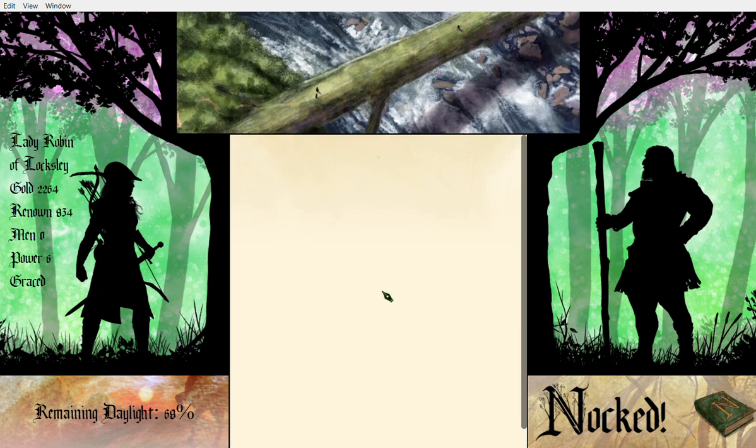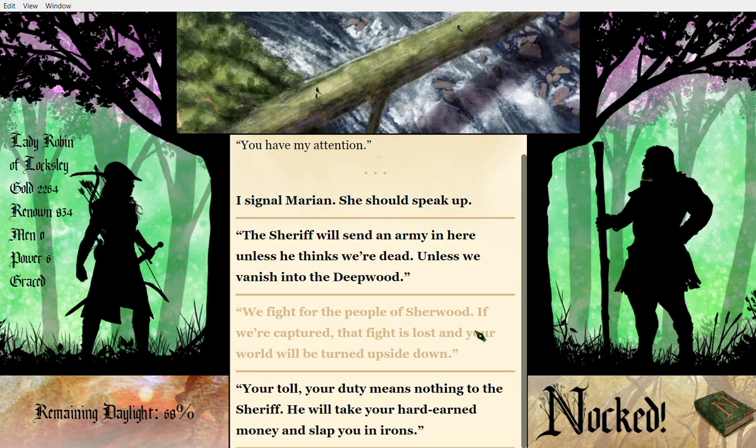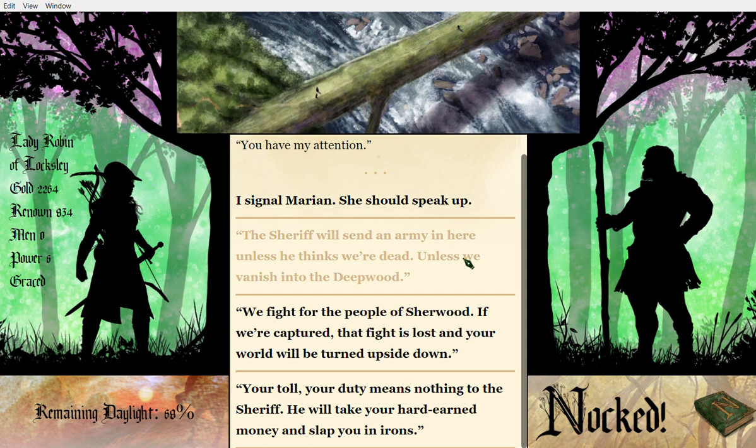Keep talking, Little John grips his quarterstaff. You have my attention. Nice. He's a very loyal kingsman. The sheriff will send an army in here unless he thinks we are dead.